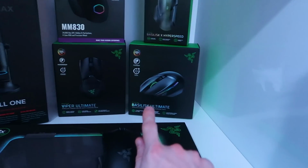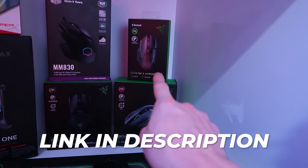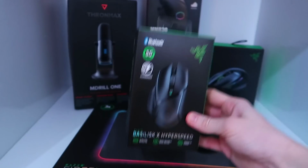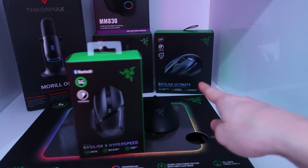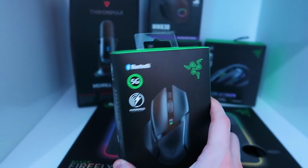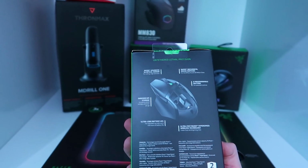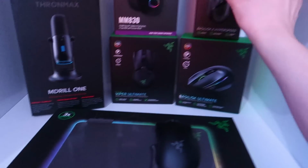We have the Viper Ultimate, the Basilisk Ultimate. We also have the Basilisk X Hyperspeed mouse, which is like a cut down version of this. But this mouse in particular is actually significantly cheaper than the Basilisk Ultimate that we have right there. And this one offers some very different features like Bluetooth support and stuff. So this is more like an on-the-go type of mouse that you could use for like a laptop or something, or when traveling.